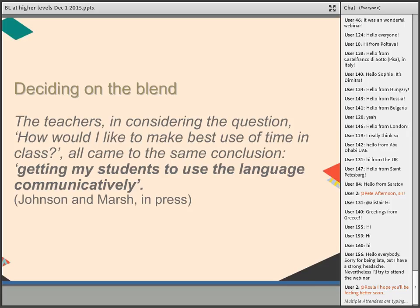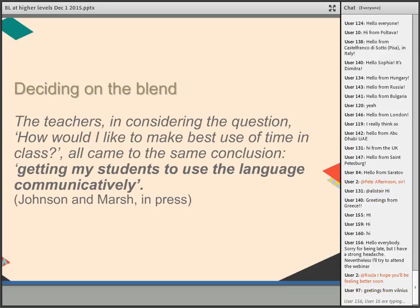And this is from research done by Johnson and Marsh, which is in press, and we will put up the title of this publication later on. So teachers seem to be coming to the conclusion that class time is best used for communicative use of language. I'm going to hand over to Mike now.